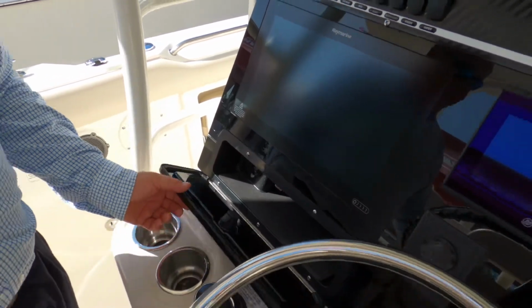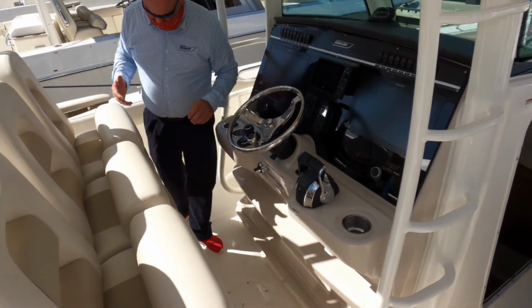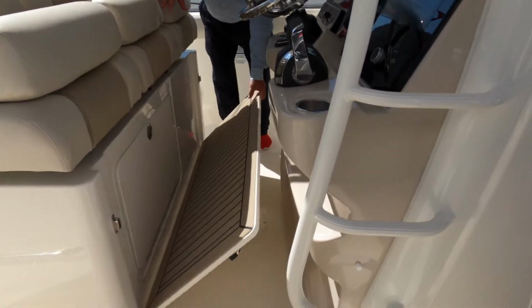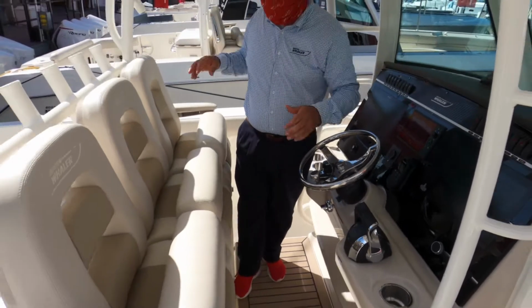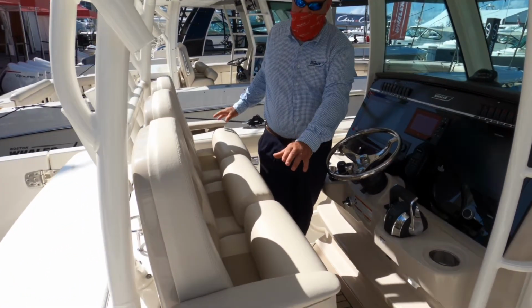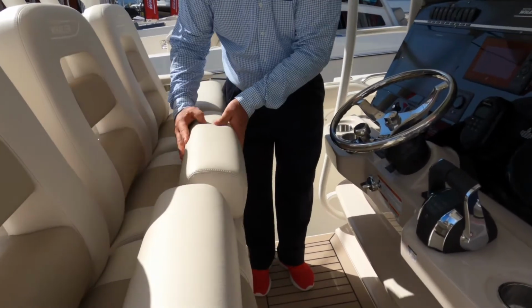Well, let's continue talking about the helm area. For those who are vertically challenged, we also have a helm step up. And you can see here that that adds a good 6 inches to your position, so you have a good control and view of the cockpit. On this particular boat, the helm seat is fully adjustable, and of course, all 3 seats are bolsters.